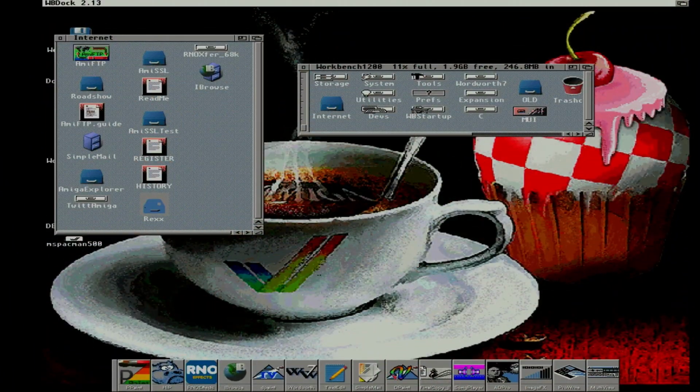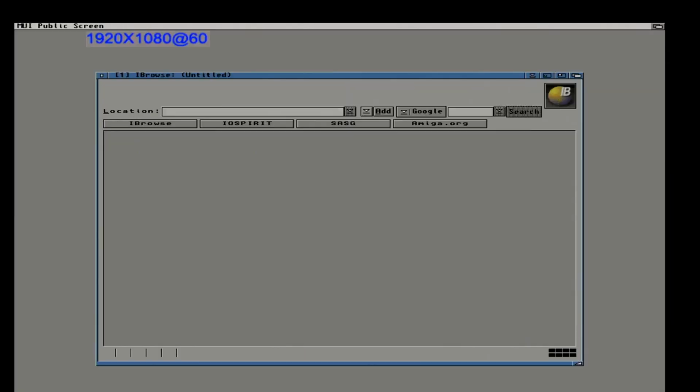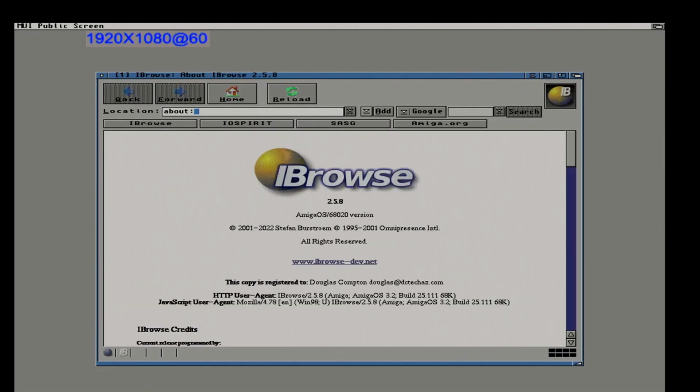Next up, we have web browsing. And the best web browser on the Amiga right now is still iBrowse. Now, long ago, I did a review on iBrowse, and I'll link it right here. And my opinion is the same. It's a good, solid, and basic web browser that needs to sell for half the price that it's currently going for.